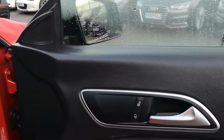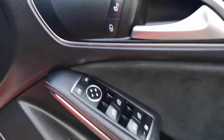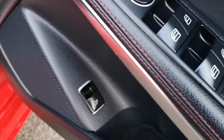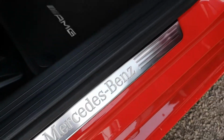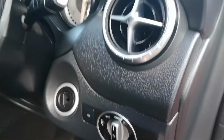But we'll start on the door card here, which of course has the half Alcantara and the half leather just there with the red stitching. And you've also got your deadlock up here, and you've got your electrically adjustable mirrors and electric windows as well. Down here you've got remote boot release, and down this side you do have your Mercedes-Benz illuminated door inlay. You have your stainless steel pedals, you have your handbrake, and you have your lighting here as well.